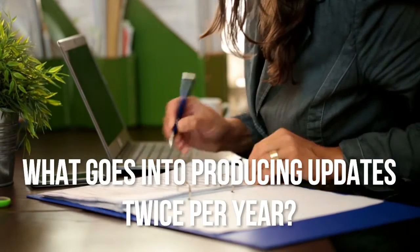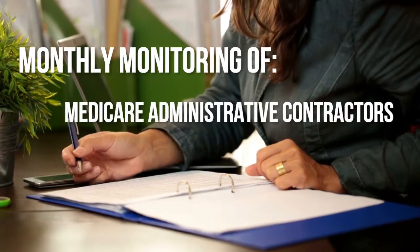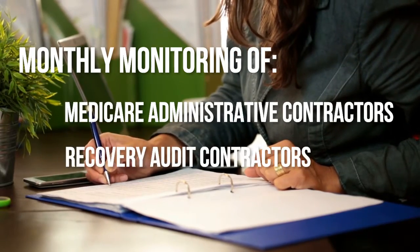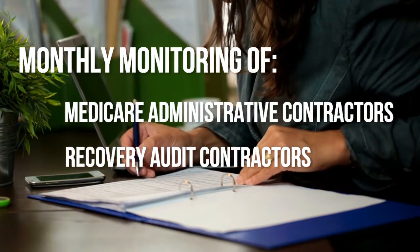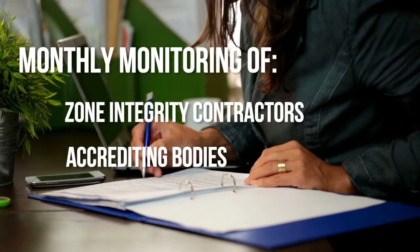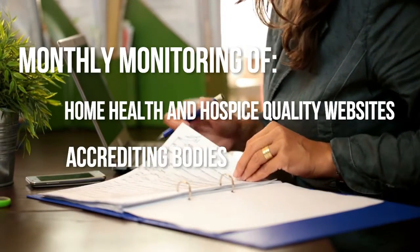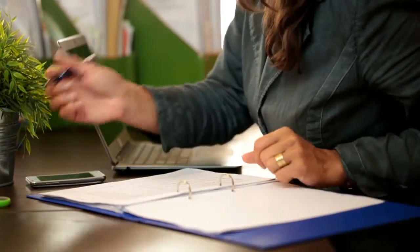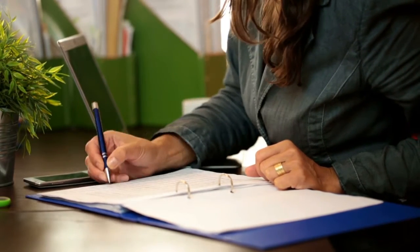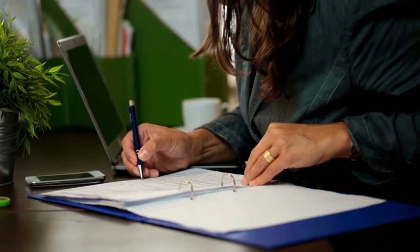Something that I do on a monthly basis is I monitor the Medicare administrative contractors, the recovery audit contractors, the zone integrity contractors. I go in and monitor the accrediting bodies, home health and hospice quality websites, etc. I have a whole list that I routinely check, because they're not necessarily going to tell you that an update has occurred if it's not too substantial.